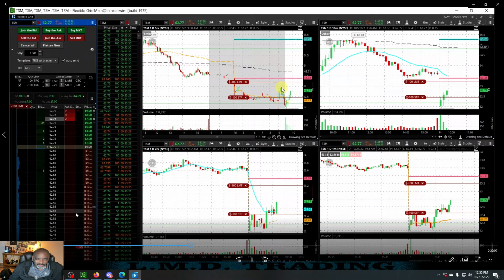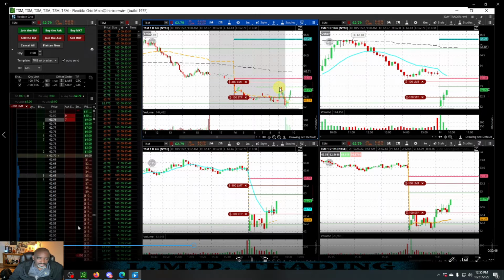My first area of concern was right here on the 5-minute chart. So I don't have a line drop there yet. I think I'm going to end up dropping a line right there. Let's kind of speed it up. Yep, so you see I've dropped a line right there. So that was my first area of concern.